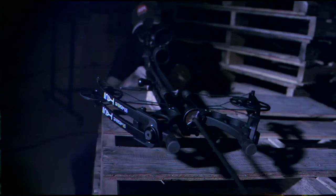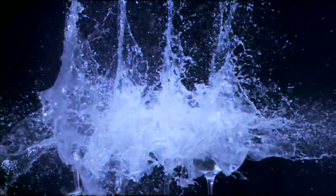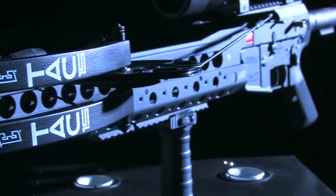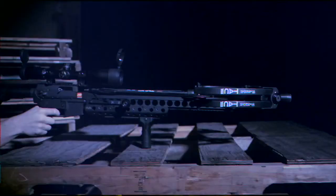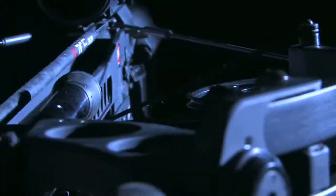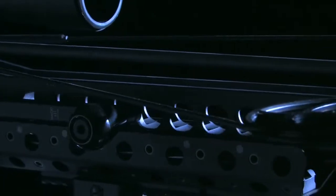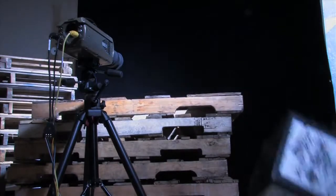TAC Series Cams. The TAC Cam system is truly revolutionary. Unmatched for performance and efficiency, the TAC Cam system is capable of propelling a 26¼-inch 425-grain arrow 402 feet per second. With only a 155-pound draw, the TAC-15 produces an amazing 153 foot-pounds of kinetic energy. The TAC Cam system works in conjunction with the X-Tech limbs to produce the fastest and most powerful crossbow on the market today.